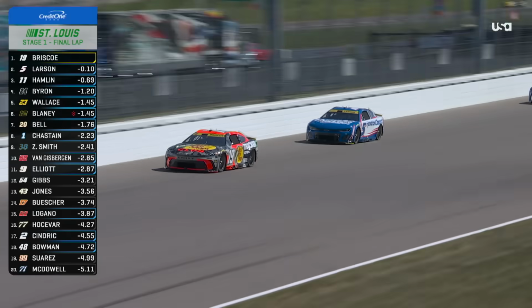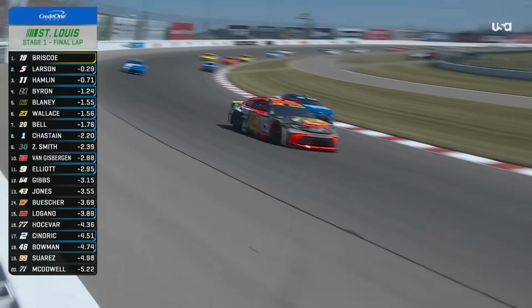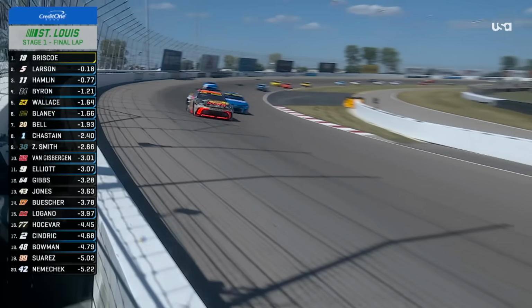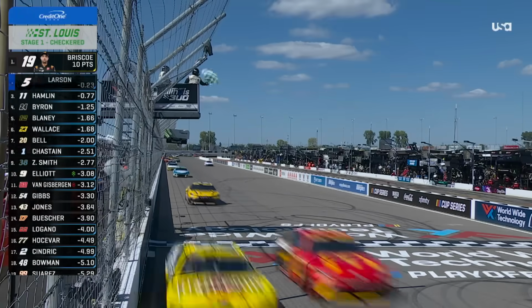Briscoe said earlier this week he is not letting up. Everyone says, oh boy, you can relax. You're already through to the round of 12. He says, I want to lead every lap. I want to win every race. I'm going to keep the pressure on my competitors and keep their nervousness up, keep their fear up. Stage 1 is won by last week's winner, Chase Briscoe.